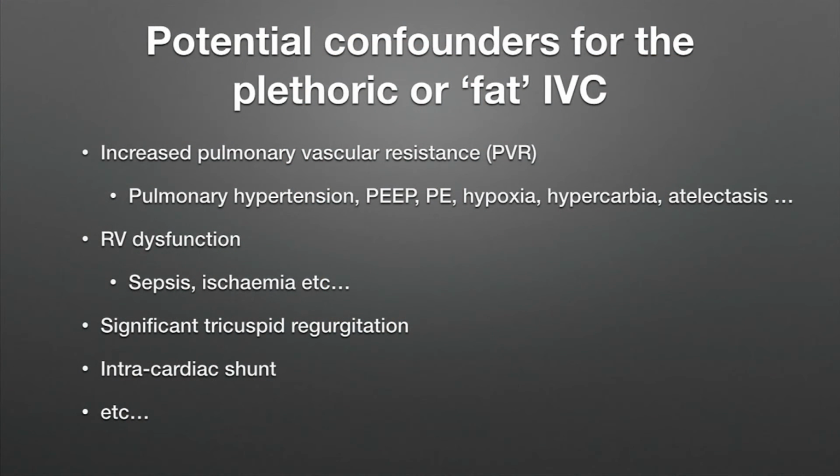But there are many confounders to someone who's got a big plethoric fat IVC. That would include patients who've got increased pulmonary vascular resistance from any number of causes, including long-standing pulmonary hypertension from COPD or left-sided heart problems, patients who are intubated on high levels of positive end-expiratory pressure, or if you've got a PE in there, or any of the reflex mechanisms which increase pulmonary vascular resistance, where we get reflex pulmonary vasoconstriction from hypoxia, hypercarbia, and atelectasis, which are frequently seen in the critically ill.